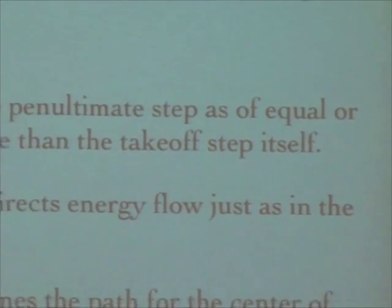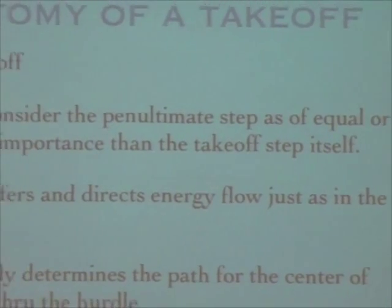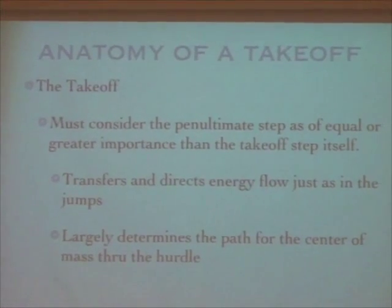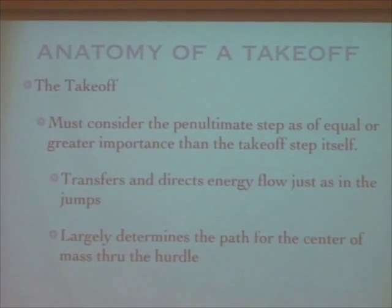When we look at the actual anatomy of what's going on in a takeoff, I want you to consider the penultimate step as having an equal or greater importance than the actual takeoff step itself. And again, I'm going to illustrate what I mean here in much more detail. That penultimate step, much as in a jumping event, transfers the energy through the takeoff and allows the takeoff mechanism to be what we want it to be.